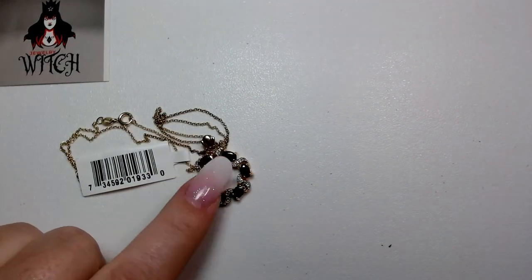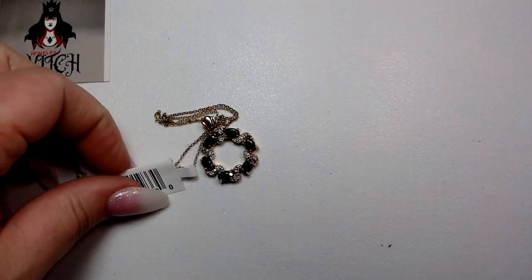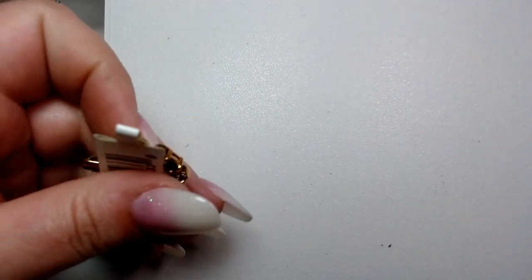I need to get a Presidium gem tester still. So I'm gonna save this, and I'll test the metal and the gems when I get the gem tester. So I'm going to set that aside.